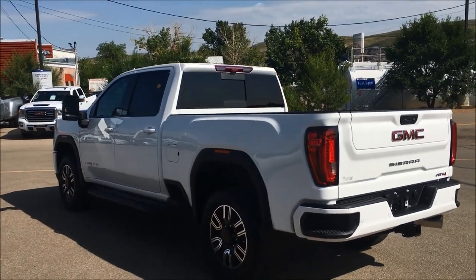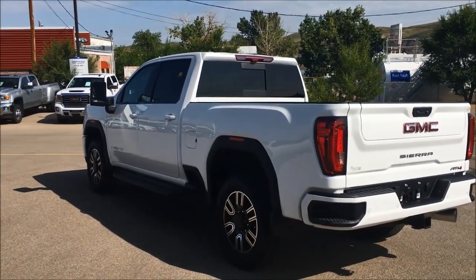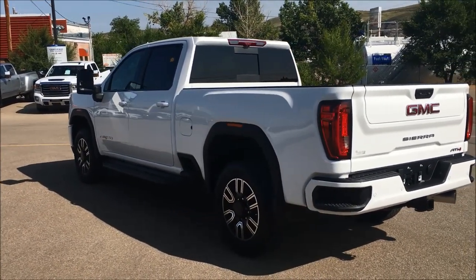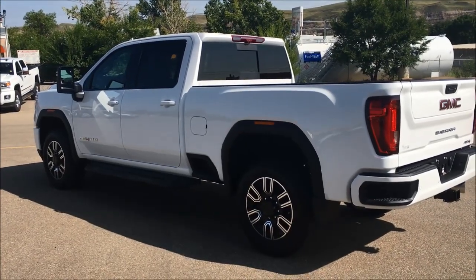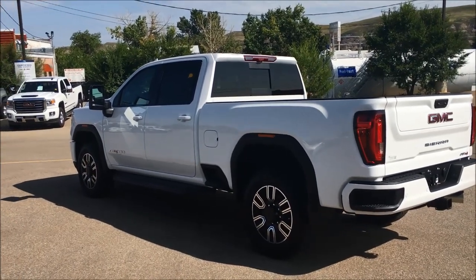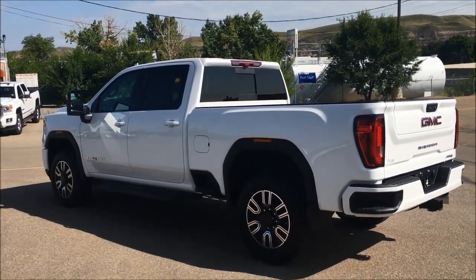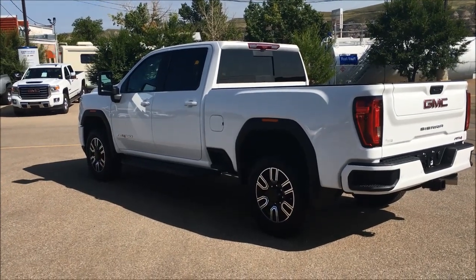On top of that, the AT4 2500 and 3500 HD has a specific off-road tuned suspension, different than the Denali, with Rancho shocks, skid plates, hill descent control, and also traction select modes. So those are some of the differences. You've got your styling difference, and also a specific off-road tuned suspension. You've got a minimum of 10.1 or 10.2 inches of ground clearance on this model as well, which is fantastic.